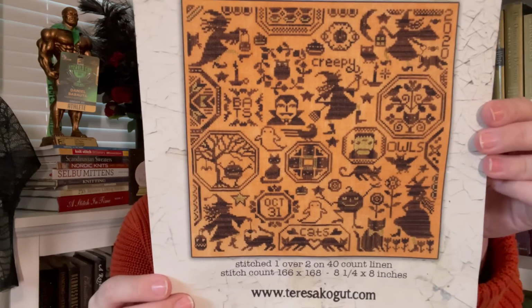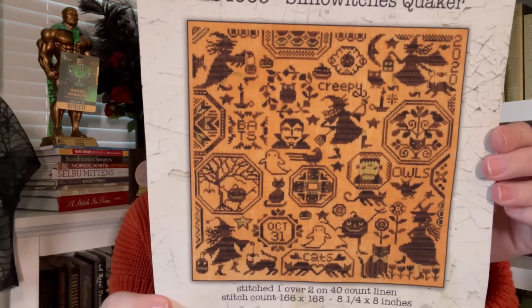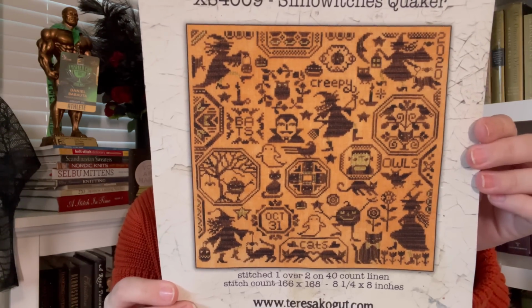What I have in here is a Teresa Kogut piece. This is Silhouette's Quaker. I absolutely love this piece. And I mean, like I said, I love Quakers. I feel like this episode is the episode of Quakers. I'm so sorry, but I just love them. I seriously have a blast stitching them. I always feel like it's historical for some reason, these Quaker pieces.